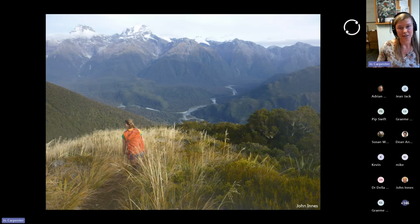So we looked at this question as part of our larger study looking at ship rat population dynamics at Lake Alabaster in Fiordland, which Susan obviously just mentioned. This is the study site shown in this photo. The lake is out of sight, but you can see it's a classic glacial valley.